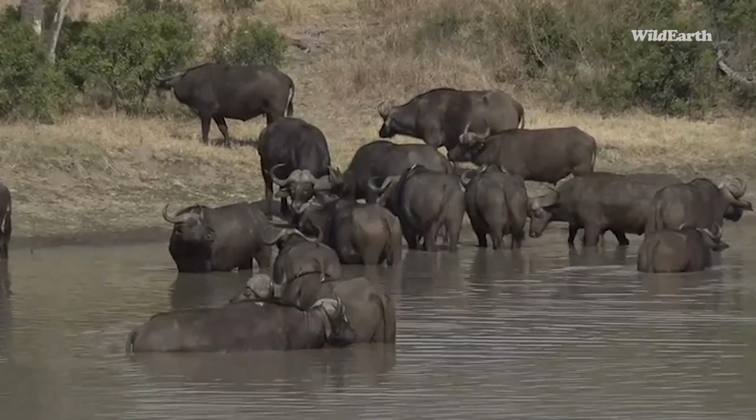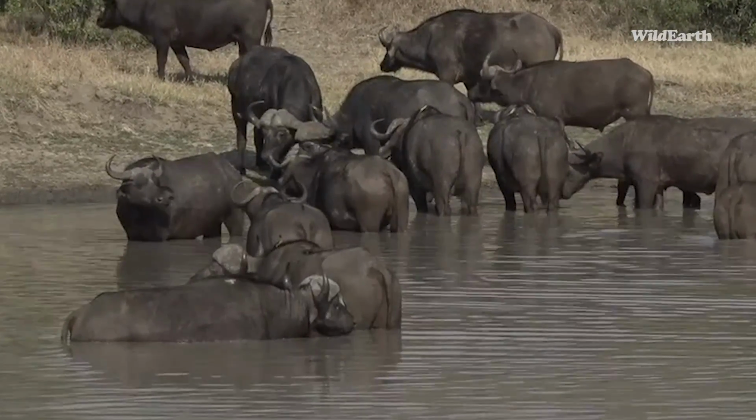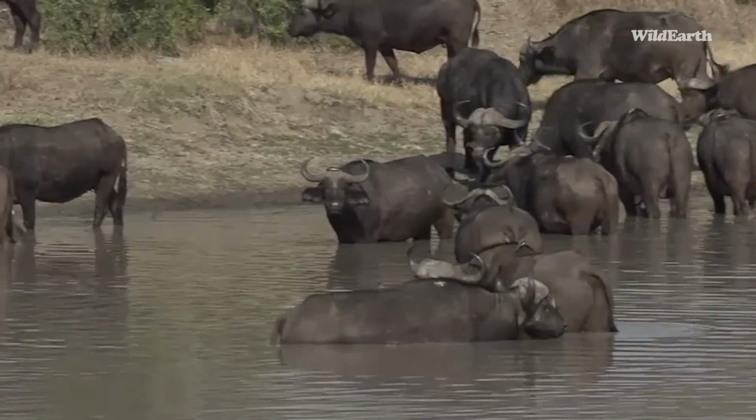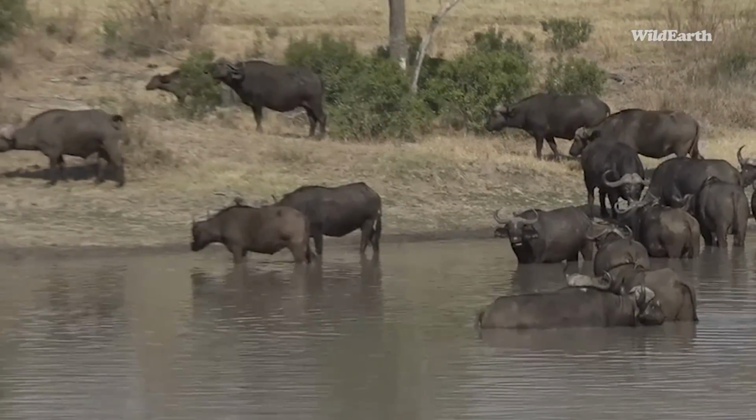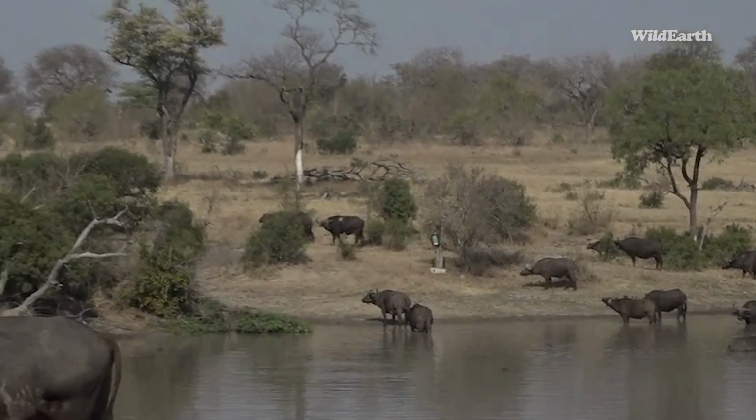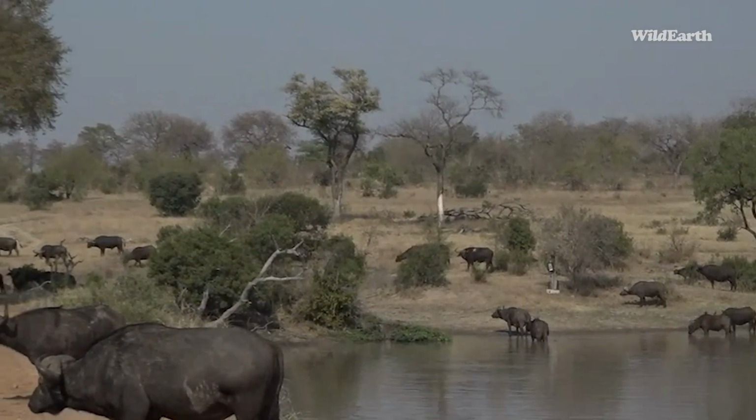Yay! They're looking very nice and relaxed. It's actually a very extensive herd. They spread out. This is the straggler end of the herd. They spread out from the water all the way down. I think most of them have already had a drink. There's a couple on the dam wall here that are moving down towards the riverbed.